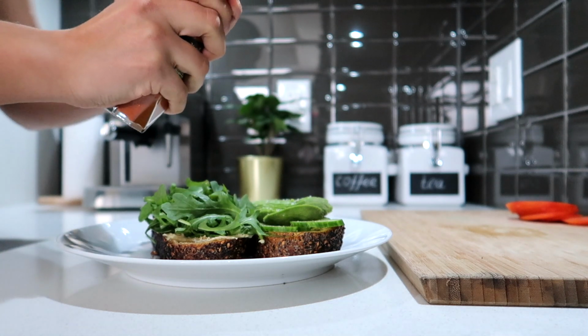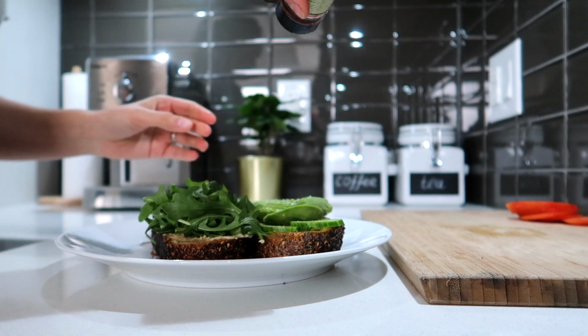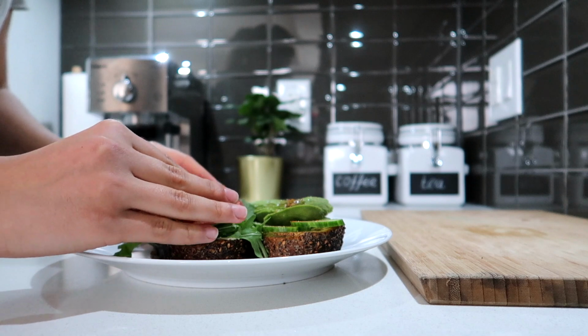It adds flavor, and also I make sure I eat enough fat in a day because fat is very important for health, especially women's health, and fat is very good for your skin as well.